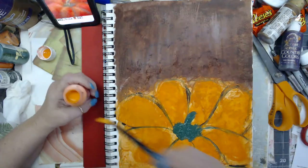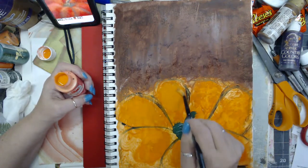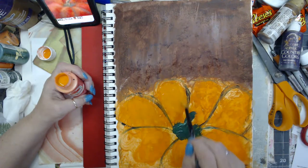I'm just going to use it on my brush and do some pouncing with my brush again.